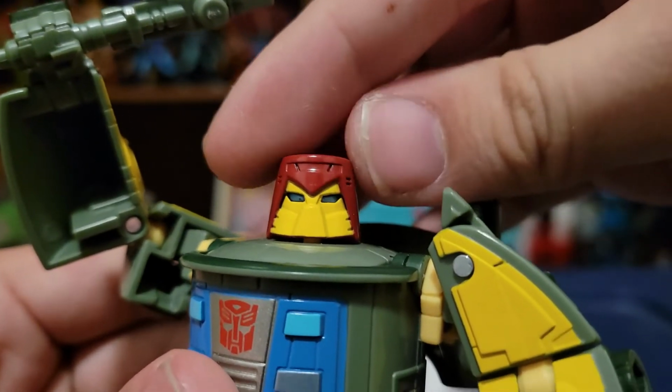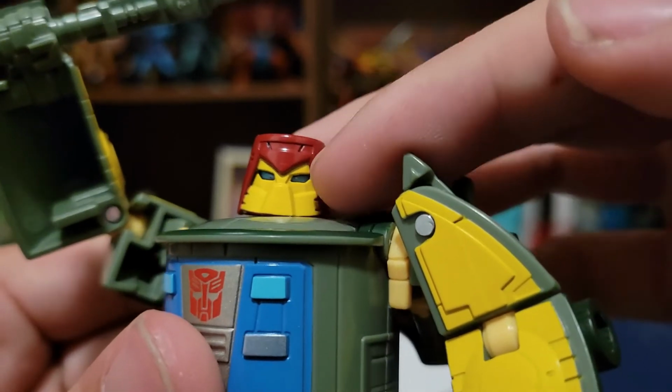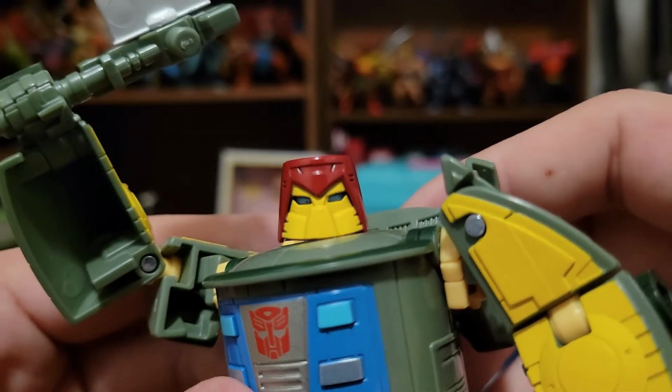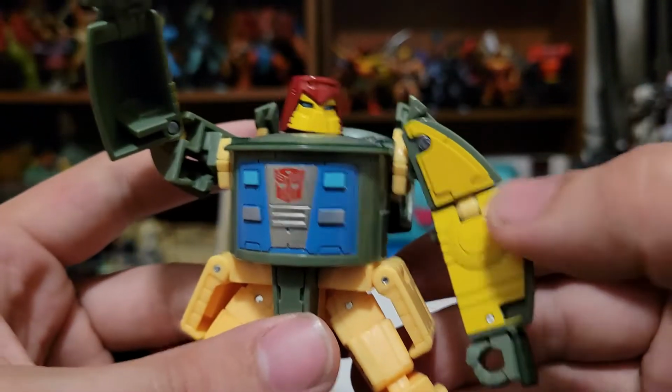This head sculpt is amazing. I love the way this looks. I love the red. The blue eyes coming down there are so good. The yellow paint on him as well, so you can get the battle mask and everything. Looks awesome. We get some more yellow here.